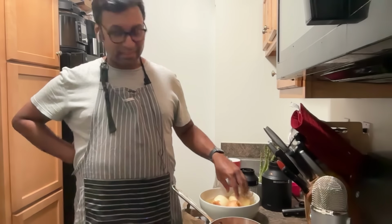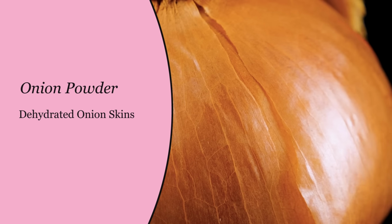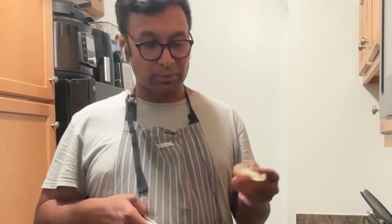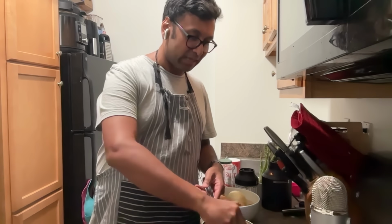I'm dealing with onion skins, and I gave them a little wash, because who knows where onions have been. And you'd be surprised, there's a lot of moisture still left in the onion skins. Usually what I do is when I'm baking a loaf of bread, I'll just put them in a pan next to the loaf so that it's cooking at the same time and dehydrating. I'm just putting them on low heat and trying to get a lot of that moisture out. I don't know if you can hear, but it's still sort of sizzling when it touches the pan. So I'm gonna wait for that to go away.